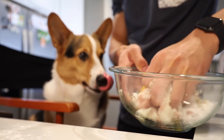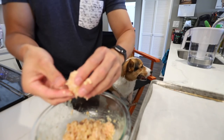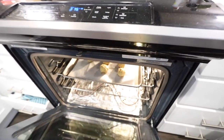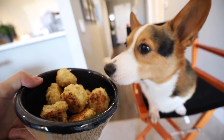So what the egg does is it helps hold everything together. Chicken and rice meatballs. Gatsby, we're ready to bake them for 15 to 20 minutes. Time. Ooh, Gatsby's bowl. Are you ready, Gatsby? Smell good?